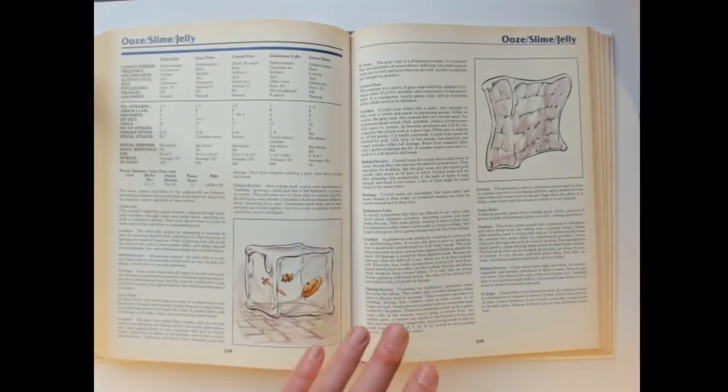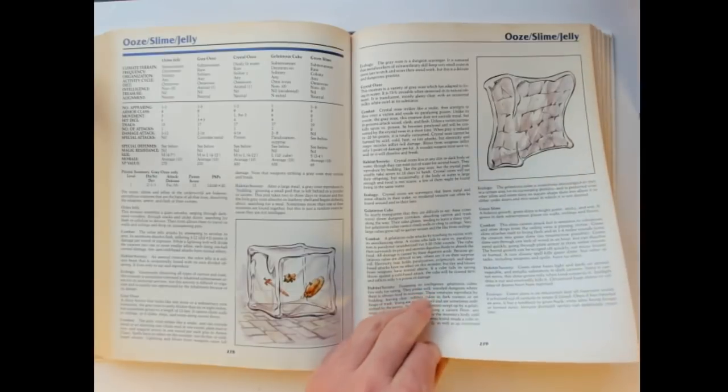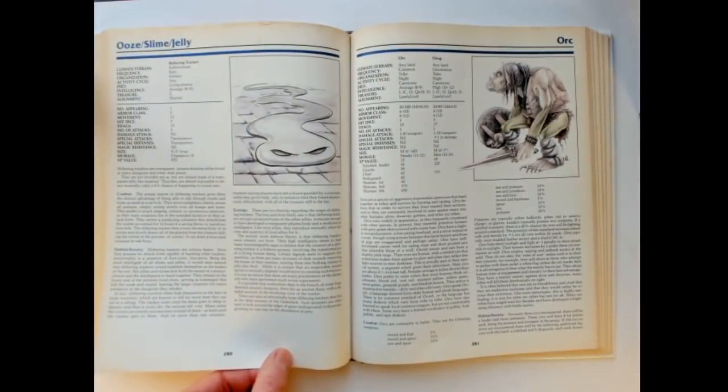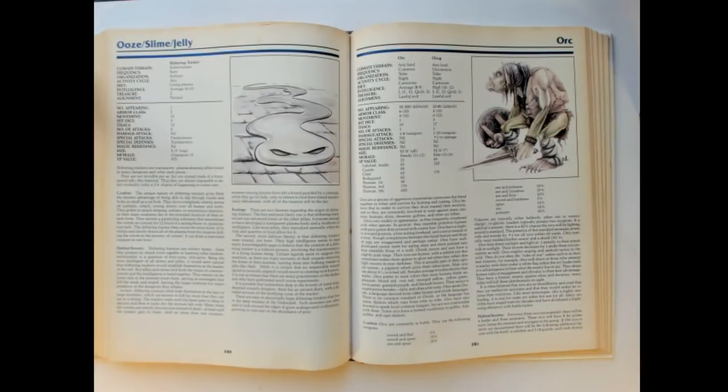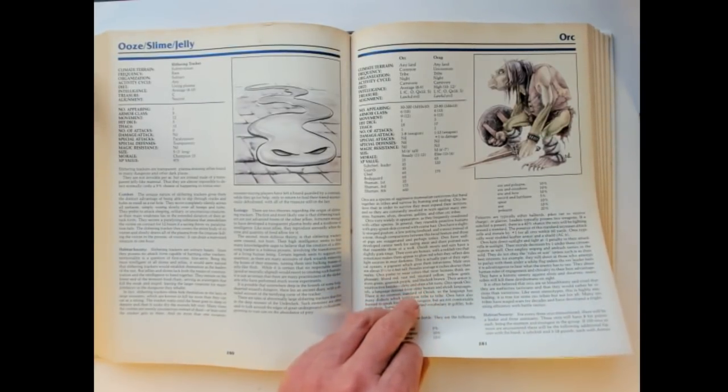And then we get a whole bunch more. So what do we got here? We got the gelatinous cube, the orc jelly, the grey oozes covered. We've got a crystal ooze. I didn't even realise there was a crystal ooze. Green ooze. I don't think there's anything here on the black pudding though. I don't know why. That all looks kind of odd. The slithering tracker, another ooze-like creature. Not a black pudding though.